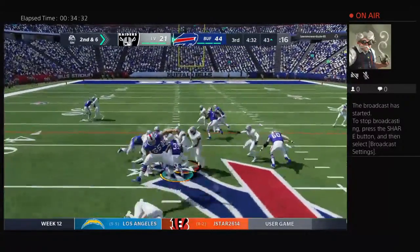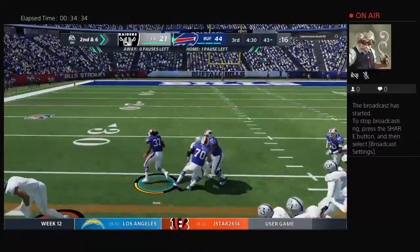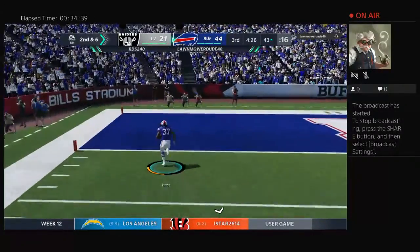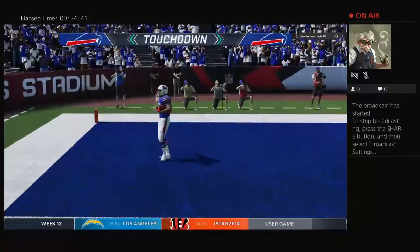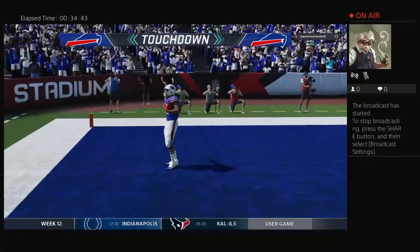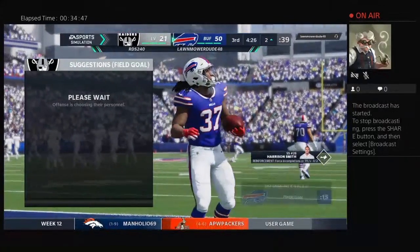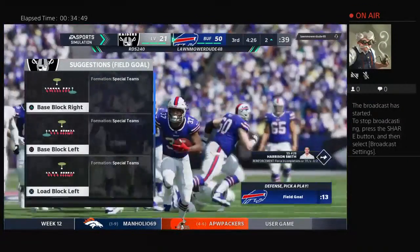They stay on the ground. Again, it's Hunt. And he's got daylight. It's a foot race. And he is into the end zone for a Buffalo touchdown. Kareem Hunt. His second touchdown of the afternoon. And this offense continues.